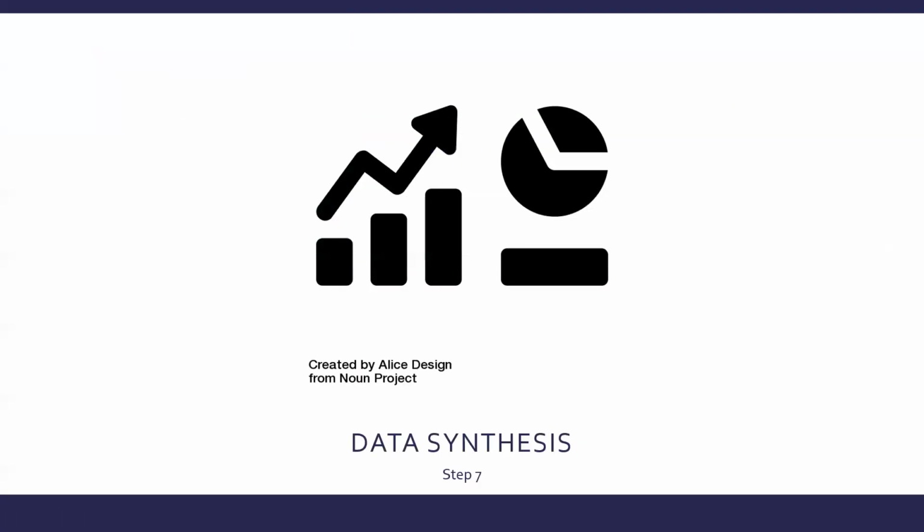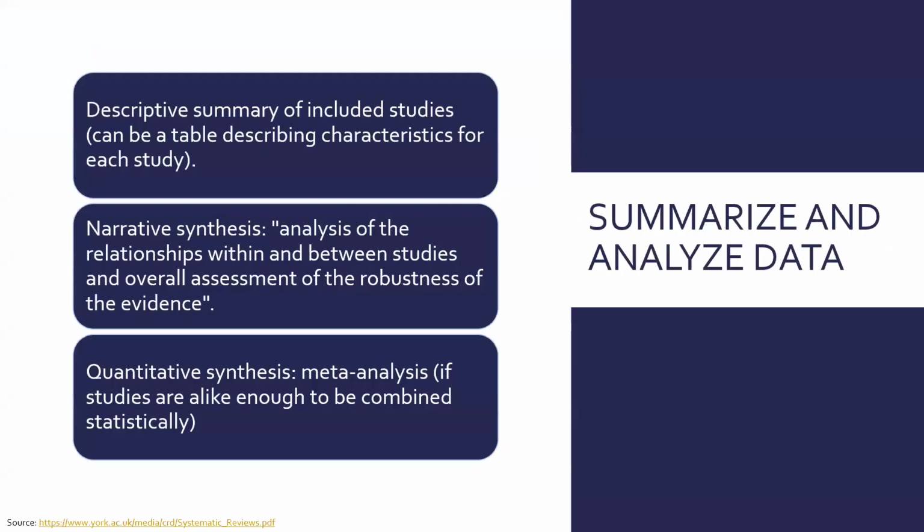So once you've extracted the data, you have assessed the quality. Now you've got to put it all together, right? To summarize this, it would be a descriptive summary of any of those included studies. So you do want to have that table that describes those characteristics as well as how well they did on the quality appraisal. And then every systematic review is going to have a narrative synthesis, in which you're analyzing the relationships within and between those studies, and then an overall assessment of the evidence altogether. And then you have the quantitative synthesis.